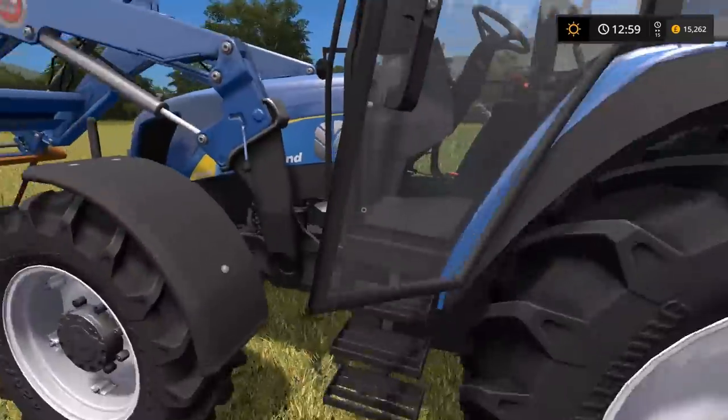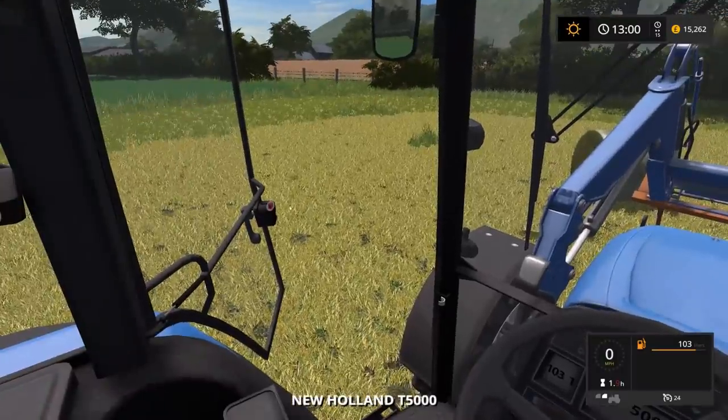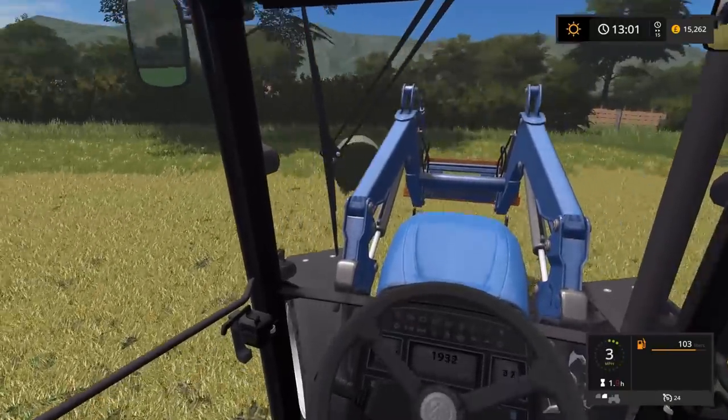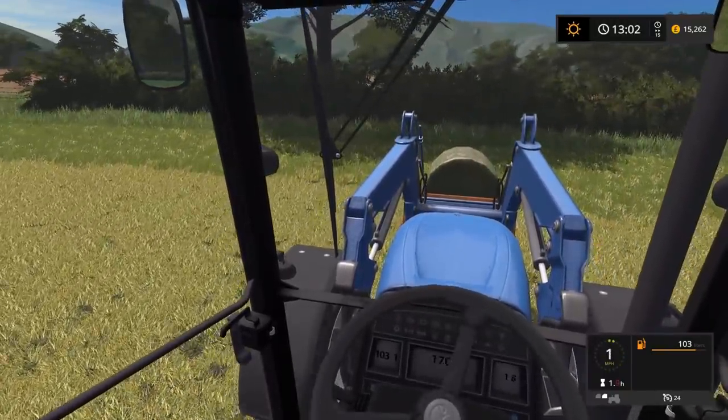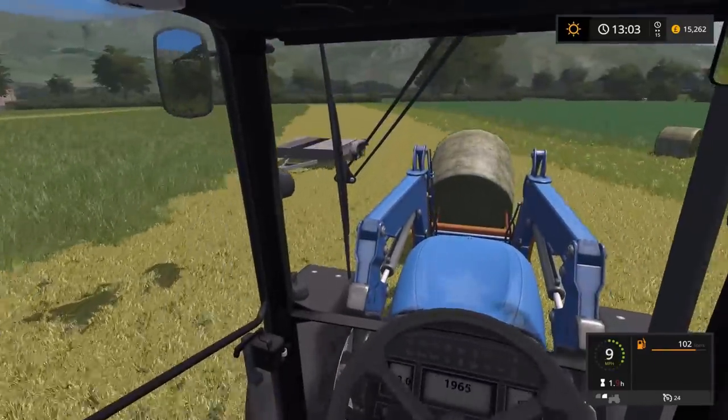Okay, so we just drop the trailer off. We barely even need a trailer for the distance, and with there only being 4 bales, but yeah, I mean, it's a safer way of doing it instead of just carrying 2 at a time on the bale spike. But as we are just crossing the road, it really shouldn't matter.